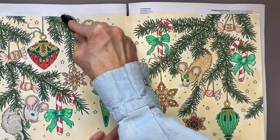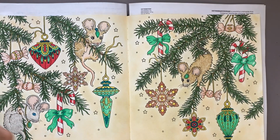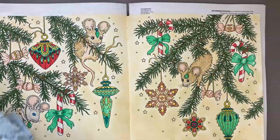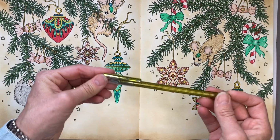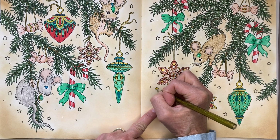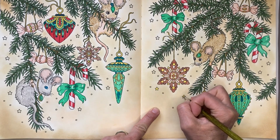I do at the end come in with a Pentel Dual Hybrid Gold gel pen, and I do the stars, and then I use some clear Stickles for the little spots that are everywhere, to kind of give a little bit of twinkling to the page.